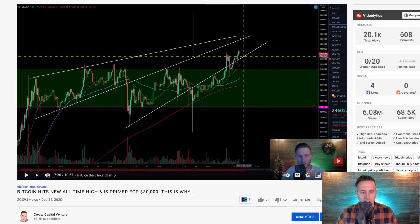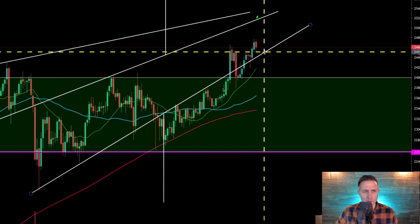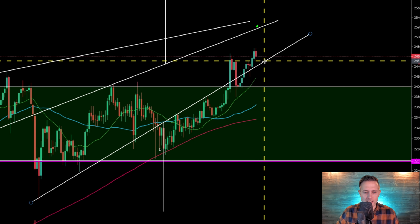Now, we were tracking a very similar setup, but with these rising wedges, at the end of December. This is the December 25th video. I'm not going to play a clip, but I want to show you this chart. Bitcoin, as you can see, broke through this first rising wedge to the downside. Then it broke through this other trend line to the downside. But even when it did that, Bitcoin was doing something interesting, putting in these higher highs and higher lows and breaking back into the wedge.